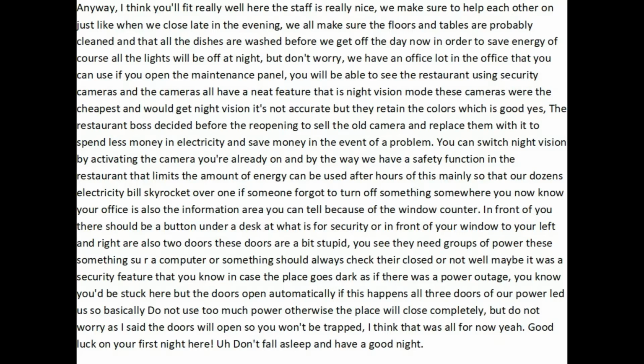To your left and right are also two doors. These doors are a little stupid. You see, they require power to be closed. I think it was something about some computer somewhere always checking if they're closed or not. Or maybe it was a security feature, you know, in case the place goes dark. Like, if there was a power outage, you know, you would be stuck here. But the doors open up automatically if that happens.